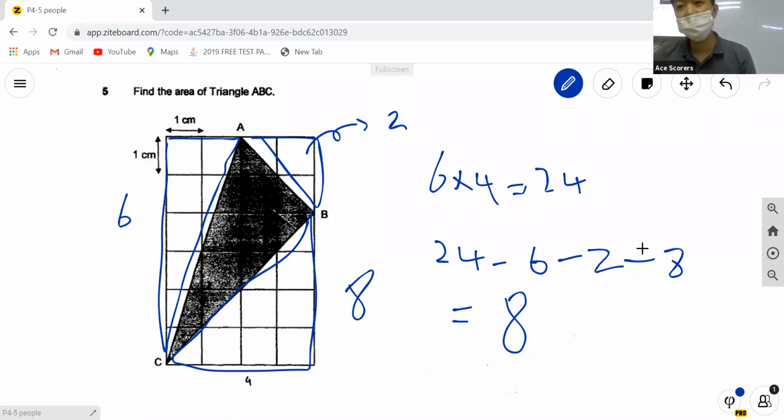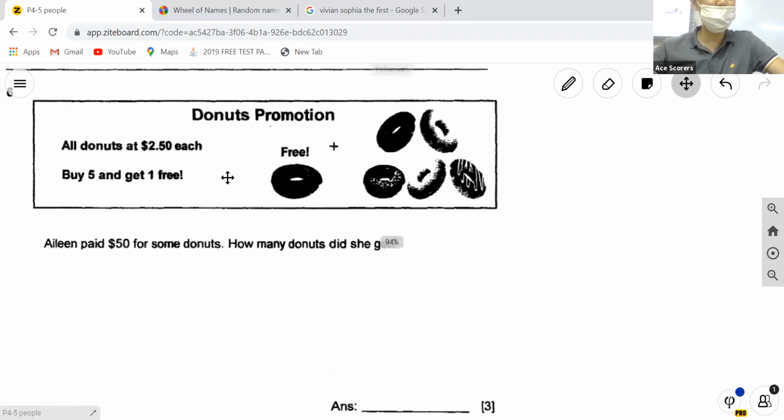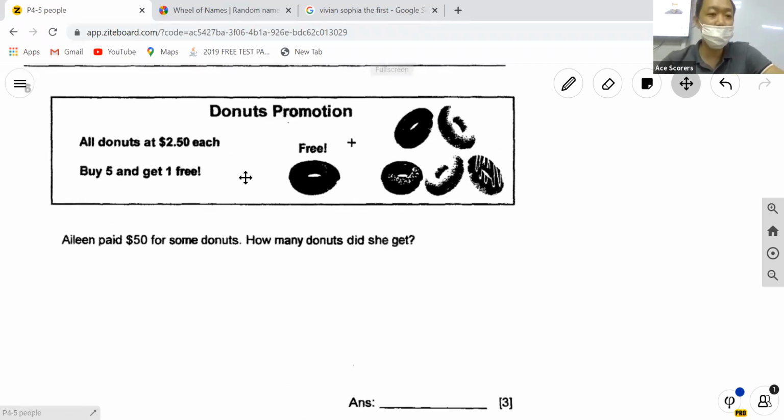Alright, so all donuts are $2.50 each, buy 5 get 1 free. Eileen paid $50 for some donuts. How many donuts did she get? Now, if all donuts are $2.50 each, if you buy 5, how much does it cost? So we take 5 times $2.50.